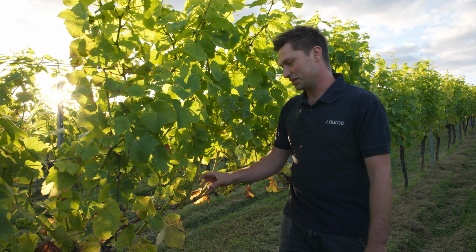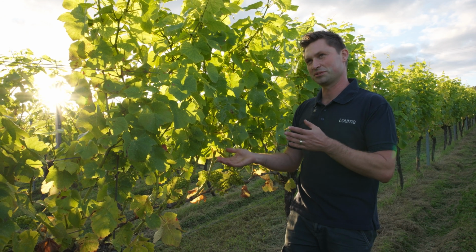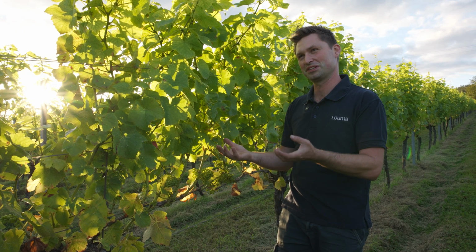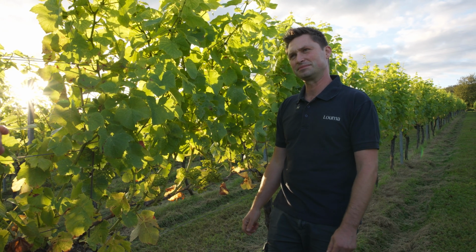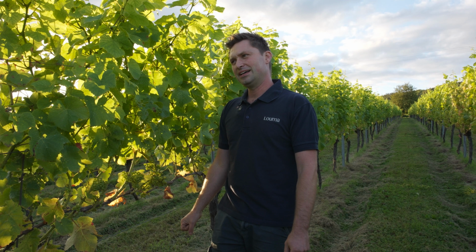And so we get this to ripeness, and then that skin to juice ratio is going to be really interesting, because there's not going to be that much juice, but there's going to be a lot of skin. So does that mean that the wine itself is going to be a bit more powerful in the mouth?